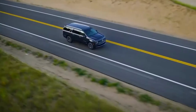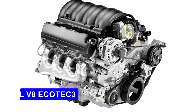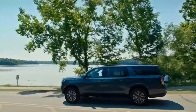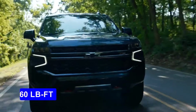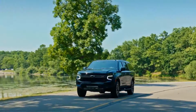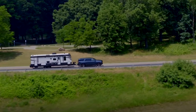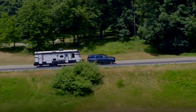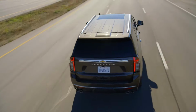One of the key reasons behind its long-lasting reputation is the 6.2-liter V8 EcoTec3, a powerhouse built for longevity and heavy-duty performance. Delivering 420 horsepower and 460 pound-feet of torque, this engine ensures that the Suburban can handle high mileage with ease. J.D. Power gives the 2024 Suburban an 8 out of 10 for reliability, while Consumer Reports consistently ranks it as one of the longest-lasting full-size SUVs.